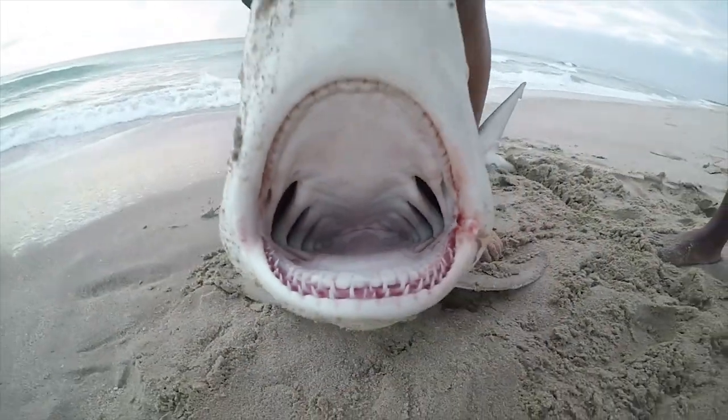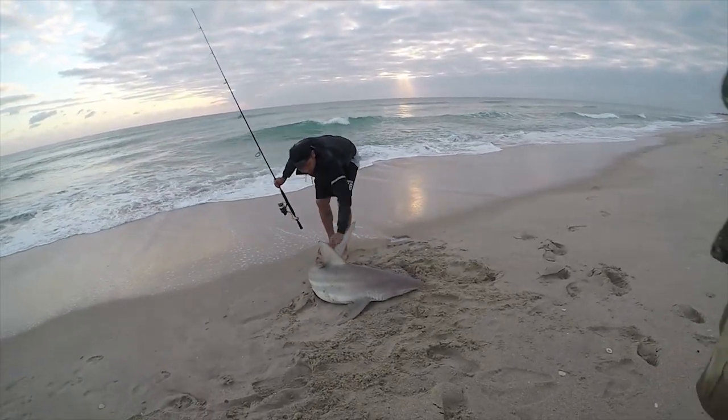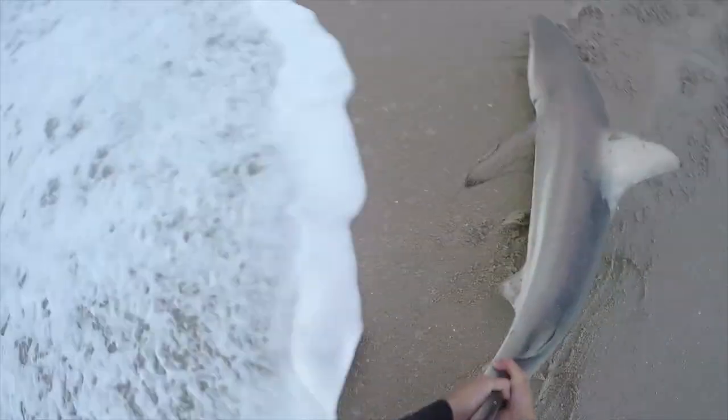There we go, baby. Black tip. Nice. All right, hold this. Let's get it back. Tail him back in. Ready? Be careful, be careful. Get him out there to the surf.